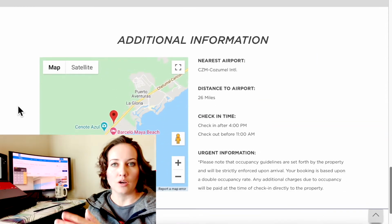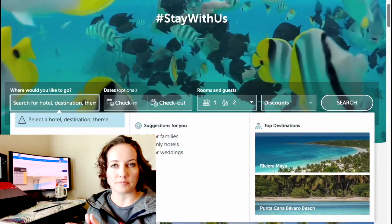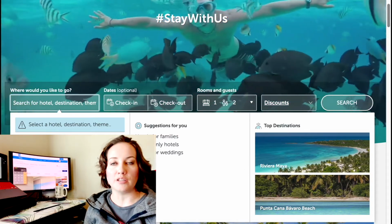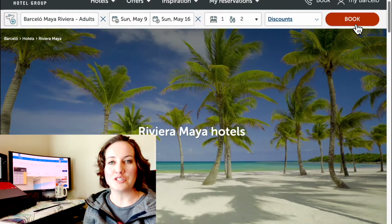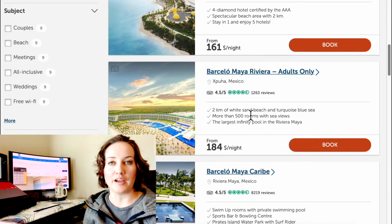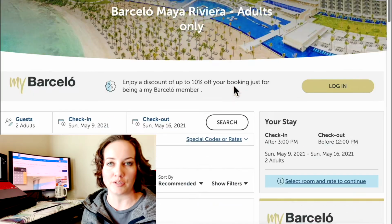Knowing that, when I originally booked, I called the resort and I asked, hey, what does it cost to upgrade to a premium level from this base price that I already booked with my institution? And they wanted to charge double what I had already paid. So if I already paid $1,300, they wanted to charge another $1,300.